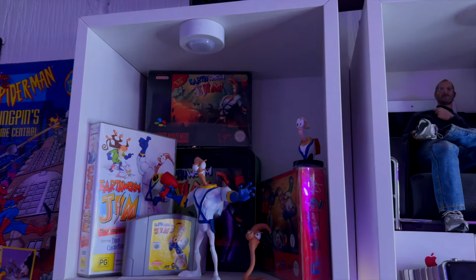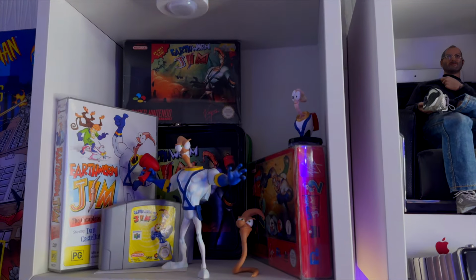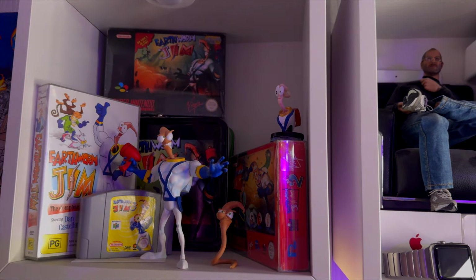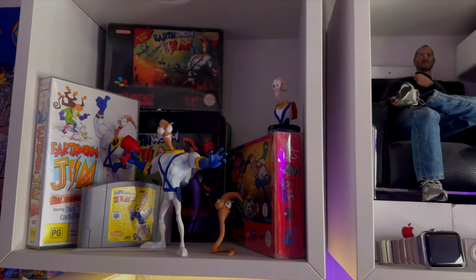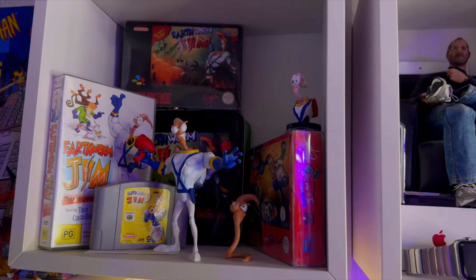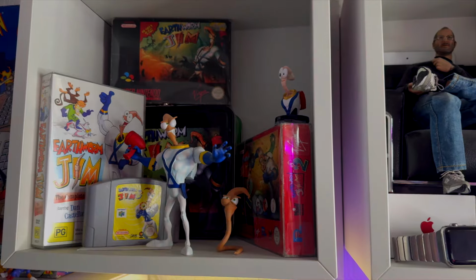Then we've got Earthworm Jim, another big favourite of mine in terms of character. Groovy! Love the original games. So you've got the Super Nintendo 1 and 2 there in protected boxes. There's the unboxed N64 game, which frankly is terrible. I did a retro quest on that. If you haven't checked it out, go and have a look.